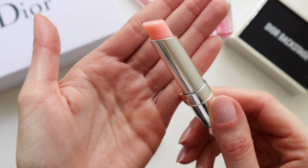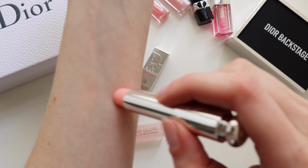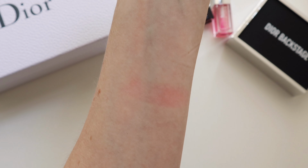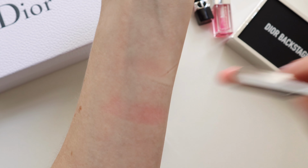Thanks to its color reviver technology, the lip balm reacts with the moisture level of the lips to reveal a custom color and a subtle shine. Lips are fresh, enhanced with the natural and subtle rosy glow.